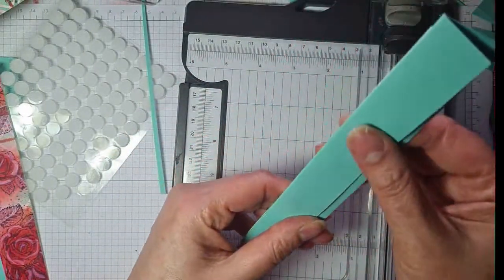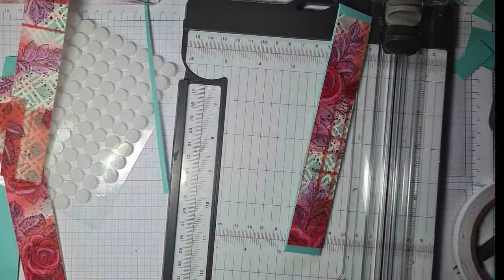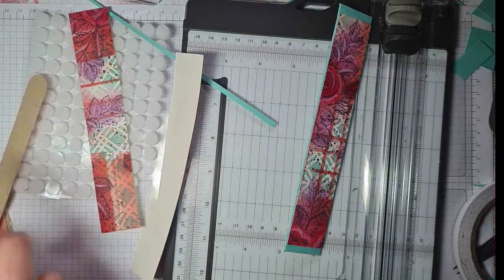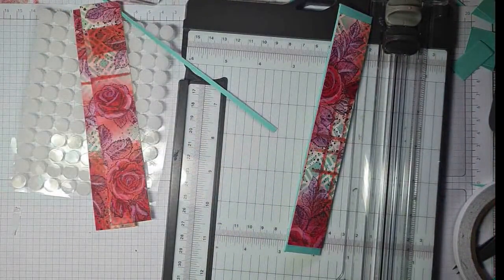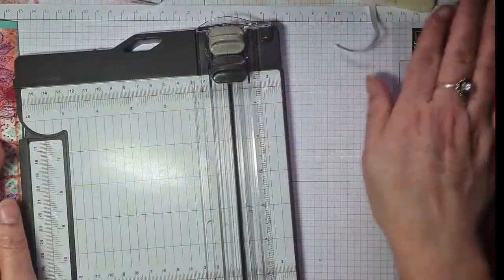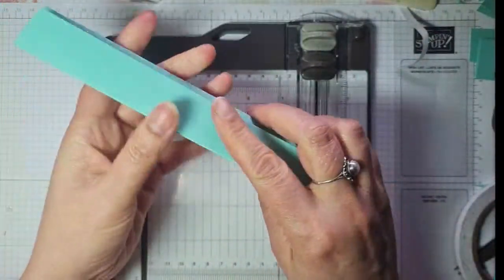All right, should we do that again then? See if I can replicate this. I'm going to discard my previous attempt so that I don't get confused. Put these to one side, that to one side, that to one side. Right, I do quite like the coastal cabana. It's very vibrant.